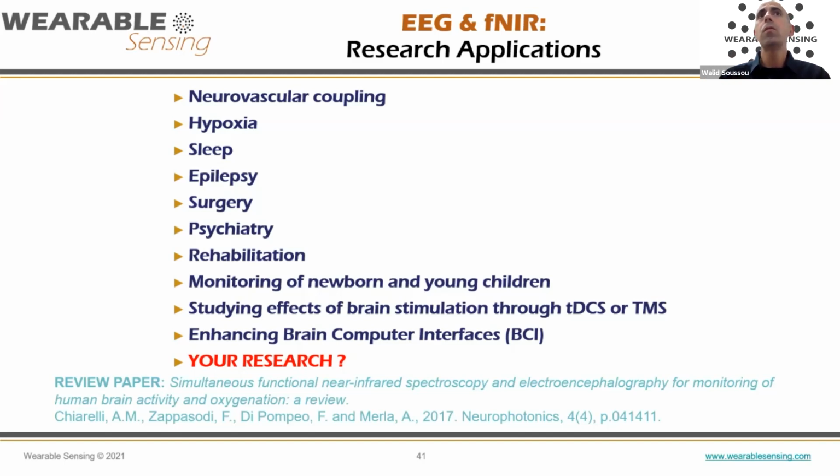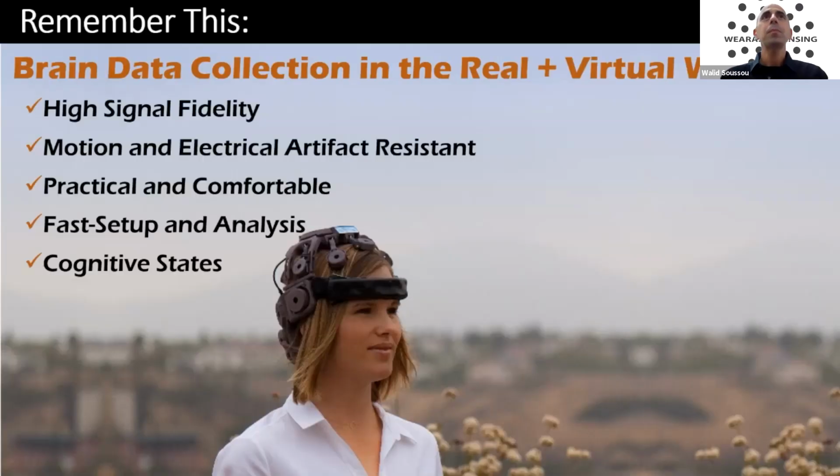Some people are also using those for enhancing the brain-computer interfaces by having redundant or complementary signals, provide error measurements or different state measurements. And of course, the question is, what can you do with it? And so we'll hope that you'll reach back out to us and discuss that.